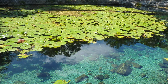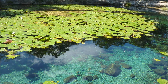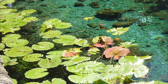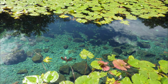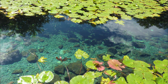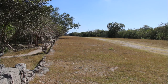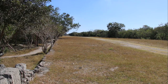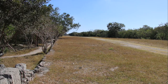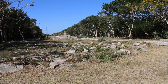The other major feature of Dzibilchaltun is its cenote. This freshwater sinkhole was certainly the center of a cult, and its crystal clear waters covered with water lilies sheltered archaeological treasures that have since been recuperated by divers. Among its structures, the city still has 12 sacbeob, or white roads, most of which begin at the center of the city and go out towards the periphery.